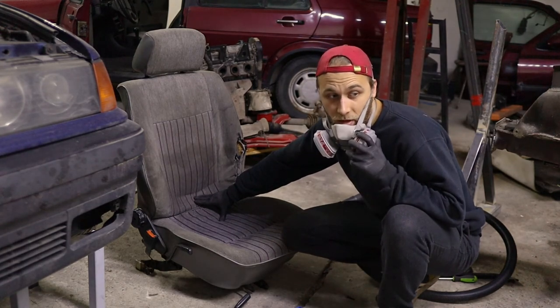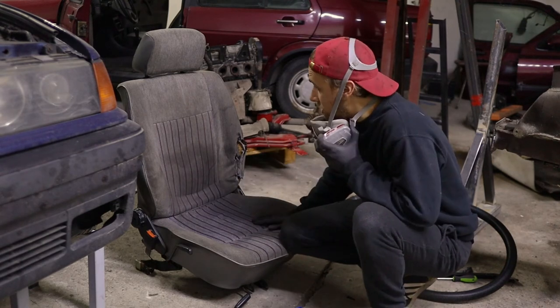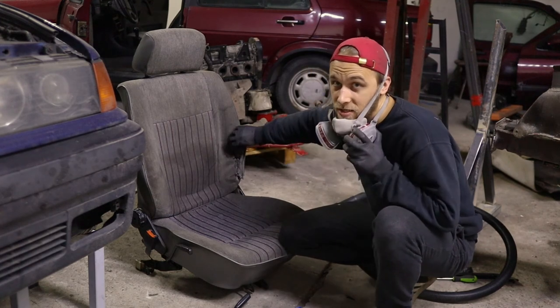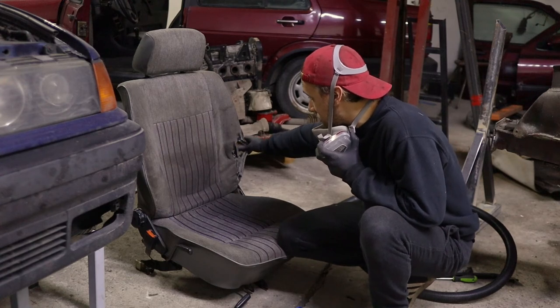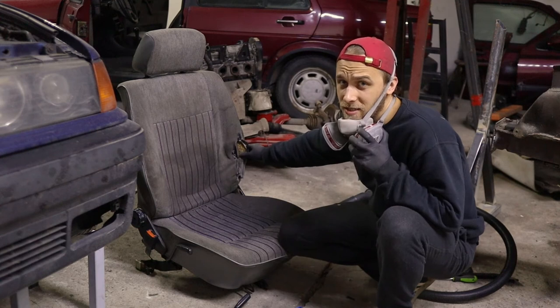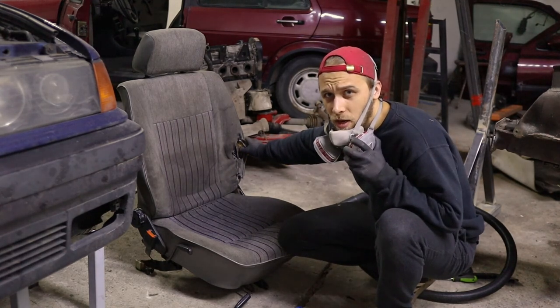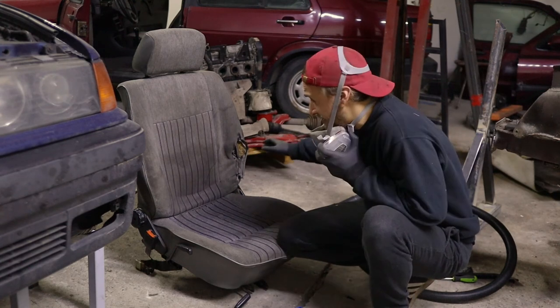I am actually thinking about putting one of my other seats in the car, just so I don't have to drive on that. As you can see, there's bare metal here. It's not only uncomfortable, but it's painful and probably not healthy, because you can see some... I thought it was foam. It should be foam, but it's some kind of hay. I don't know.